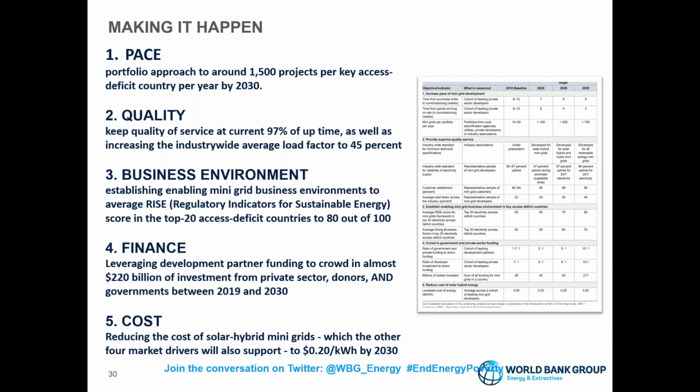We think it's very important that the current quality of these third generation mini grids, as reflected by the members of the African Mini Grid Developers Association, keeps the quality of service at the current 97% of uptime on an annual basis. This creates credibility, and in that sense, it's true value for money from an end user's perspective. We also need to keep remembering and re-emphasize that the load factor is of critical importance, and that as an industry, we should maybe aim for 45% to achieve this.